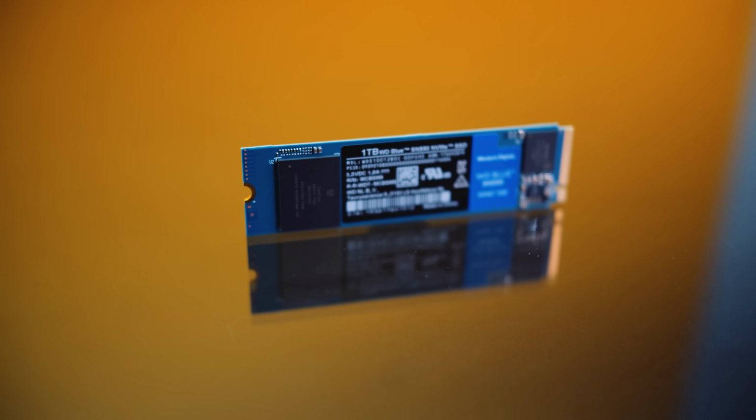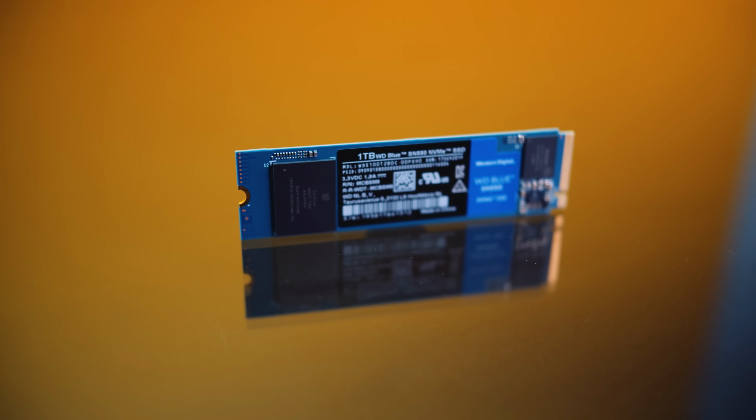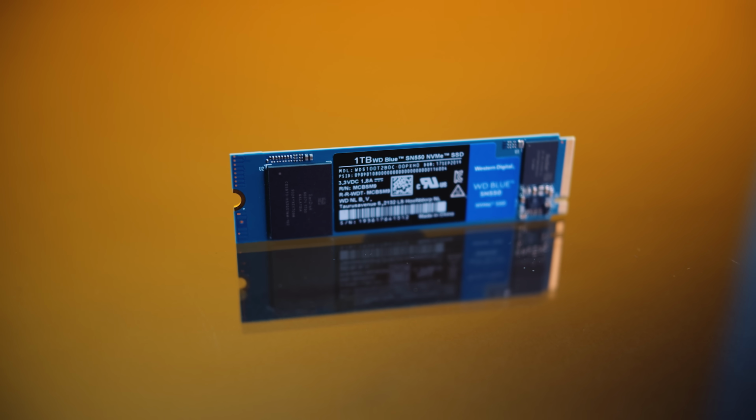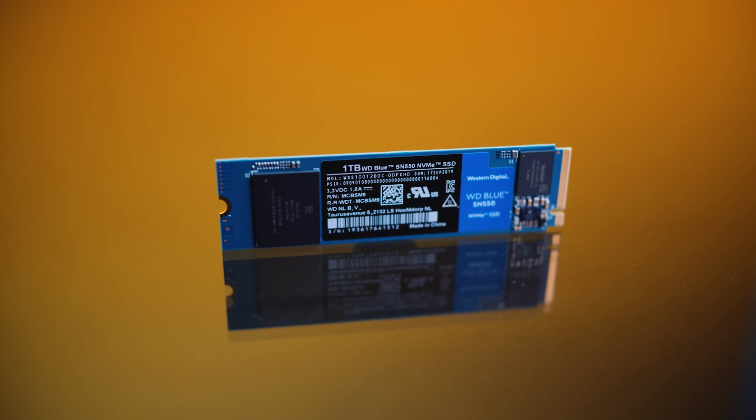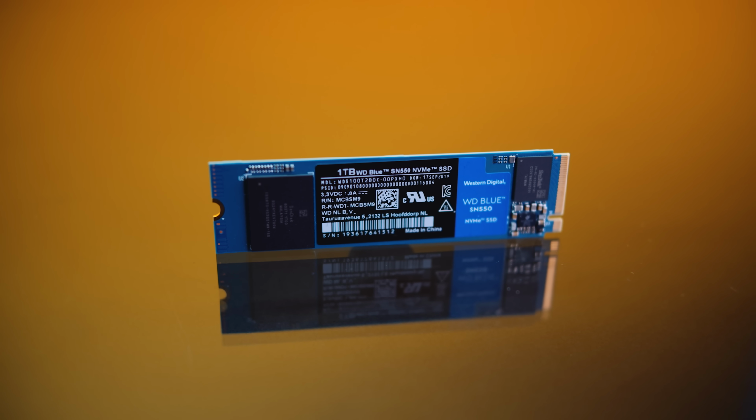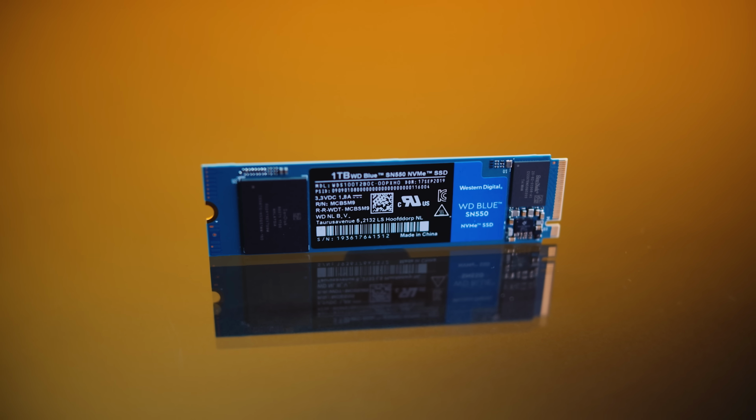And if I were to blindfold you and do two test benches and I didn't tell you what drives they were, you probably wouldn't be able to tell the difference either. Now, I think the WD Blue SN550 in terms of value is pretty on point. And if you're interested in getting something fast enough for gaming or content creation, and you want to save a few bucks in the process, it's probably going to be a pretty decent drive for you guys to pick up.